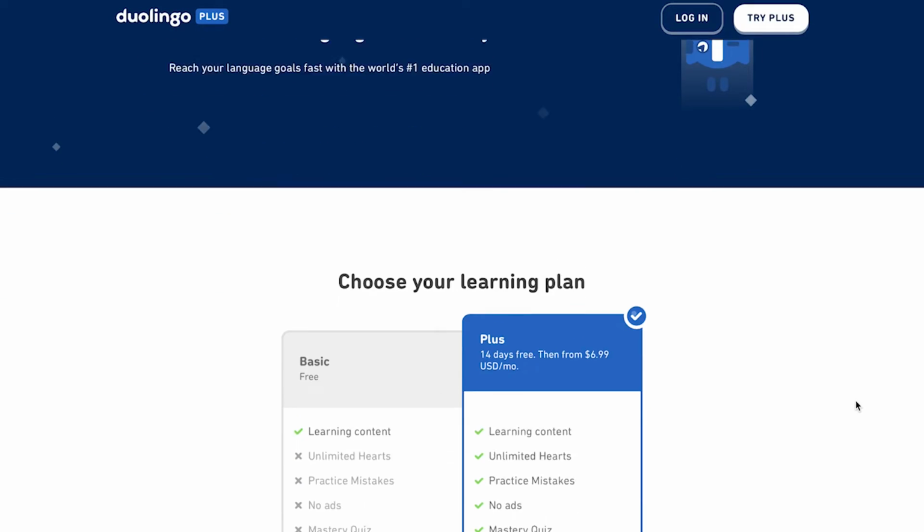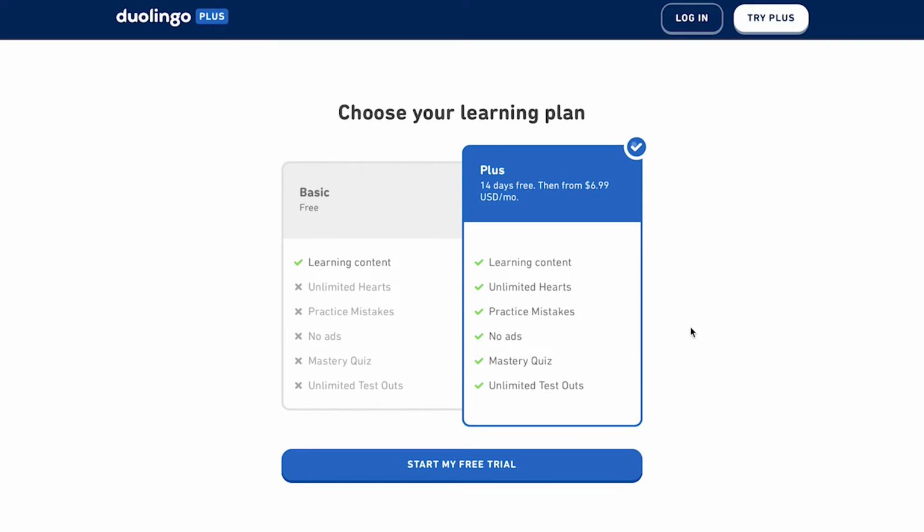And then finally, there's Duolingo, who offers a completely free version. Though this version does come with several limitations, which I'll discuss in more detail here in a minute. But in order to unlock all of the different features that Duolingo has to offer, you'll likely have to sign up for the Super version, which costs around $80 per year.